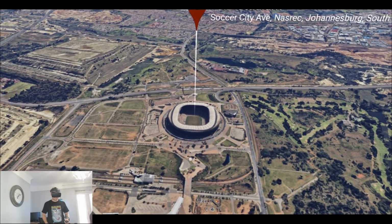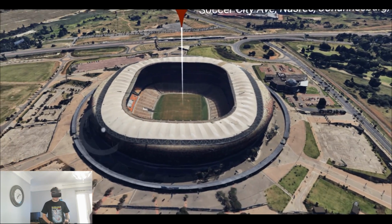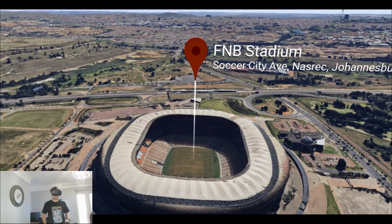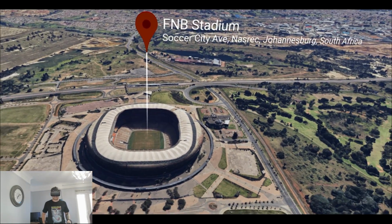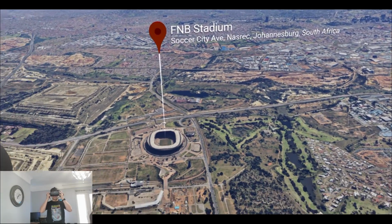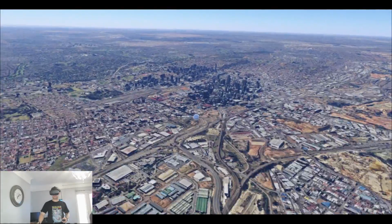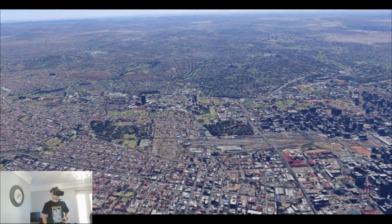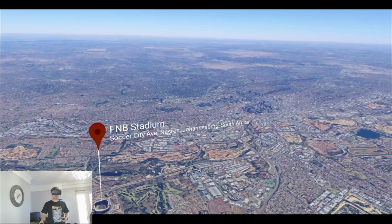Now there it is, a little close up to start off with. This is going to be a good one. This is going to be a really good one. Now let's have a quick look around the stadium, see what there is. Let's have a look. Right. A quick gander. Well, there's a lot of high-rise cities over here. I'm noticing there's a little cluster there.